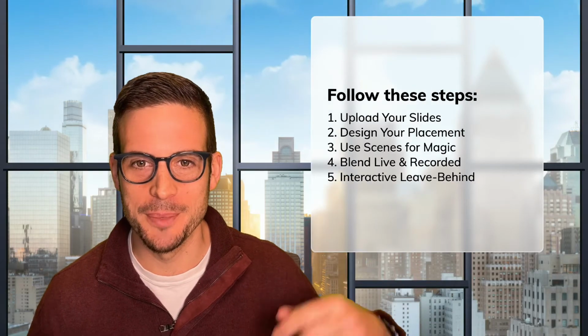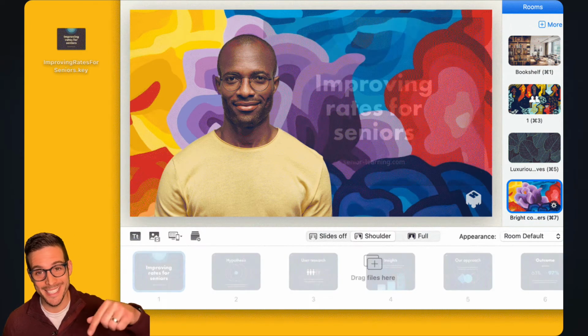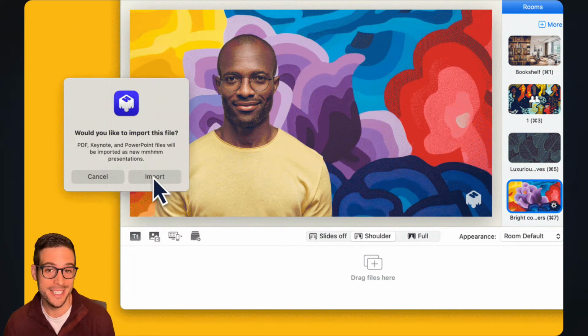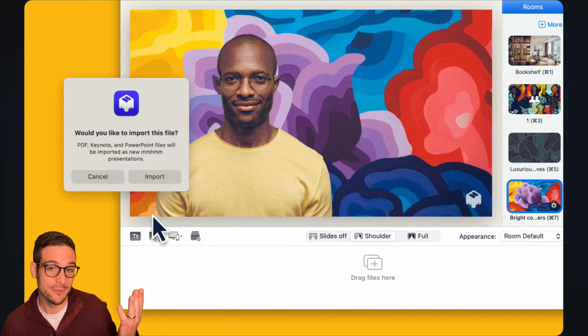It's 5 simple steps. First, upload your slides. You can make them directly in or if you have previously made content in PowerPoint or Keynote, you can drag them right into and we'll take it from there.